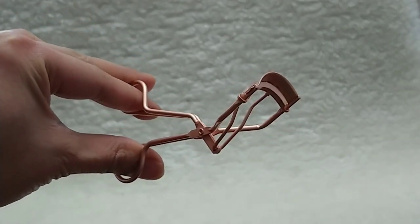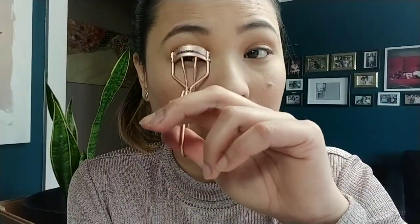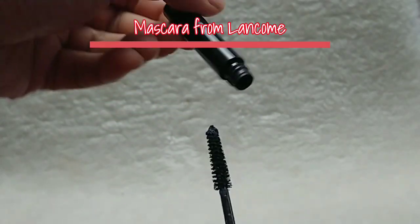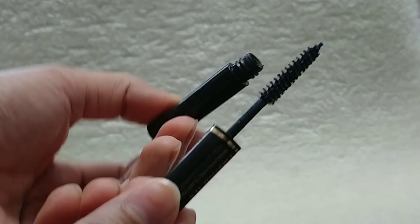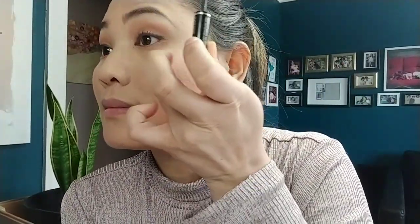Next would be the lash curler. Some people don't really use a lash curler, but I prefer to use one so that the mascara will be more emphasized and it will apply really nicely if you curl your lashes. It will look volumized too because you curl it.